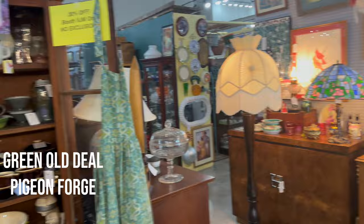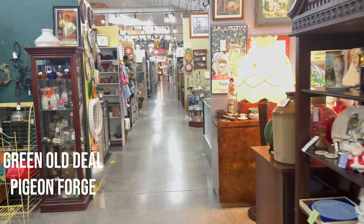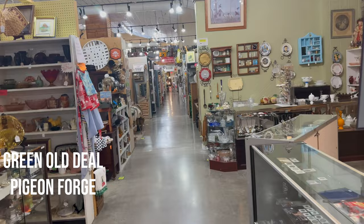And this one is huge. This is where I needed to have been earlier today. Look how big this one is. And I only have 30 minutes. I can't do it in 30 minutes. I might have to come back here tomorrow. But let's just do a quick rush through here.